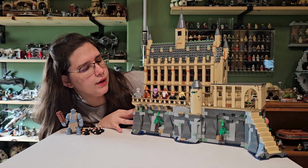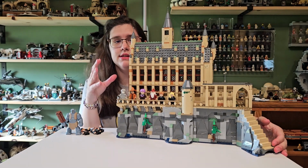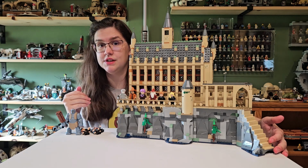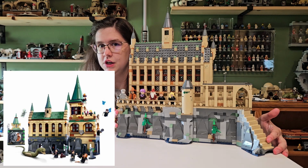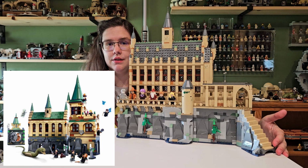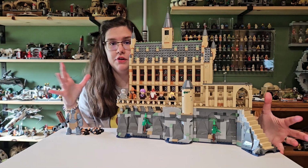All right, so getting right into it. This is the front of the Hogwarts Castle, the Great Hall. They have rebranded this castle line yet again, and it is called Hogwarts Castle instead of just Hogwarts, whatever. Now this is going to be similar to the 2020 Hogwarts Chamber of Secrets, which was about $140. It was a very flat, narrow, skinny modular, and they based all of the castles with the green roofs off of that initial set.